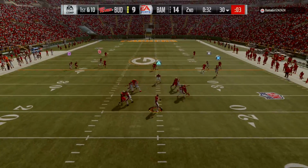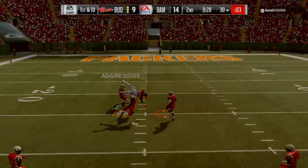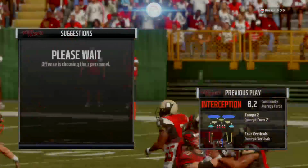Trying to shake off the interception. He'll look to throw. He's going to air one out. Oh, a ball batted in the air, and now it's intercepted. Picked off by Landon Collins.